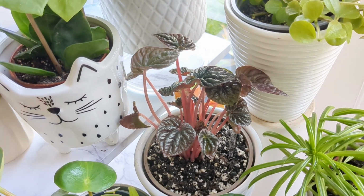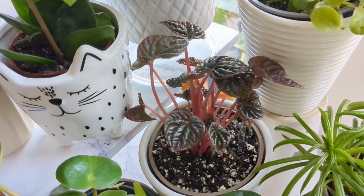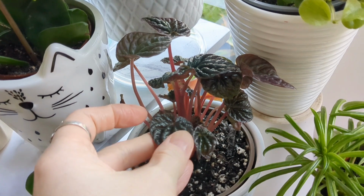I'll pop in a picture of what it looked like before, but yeah, it just felt good to get it downsized. It's a type of caparata that I hadn't actually seen or heard of before, and it did take a little bit of investigating online.